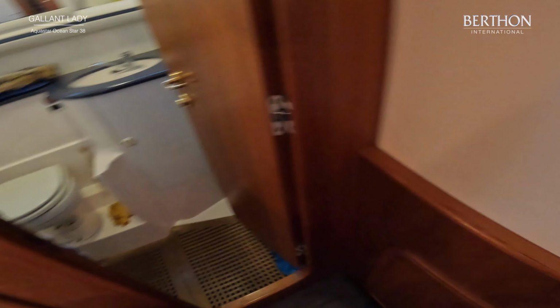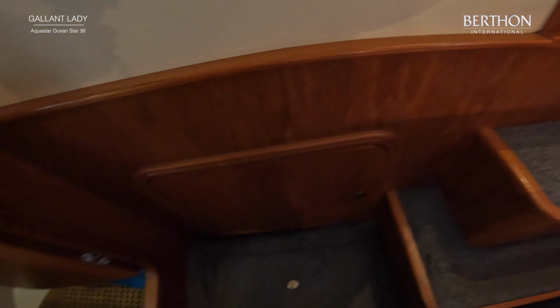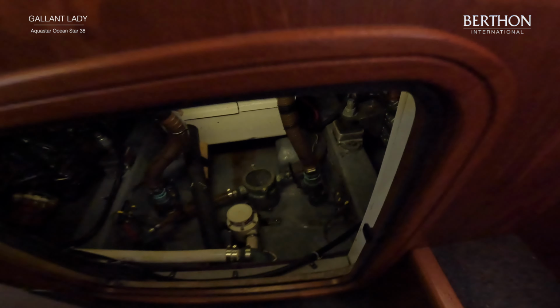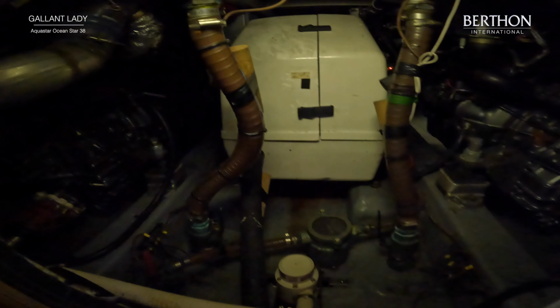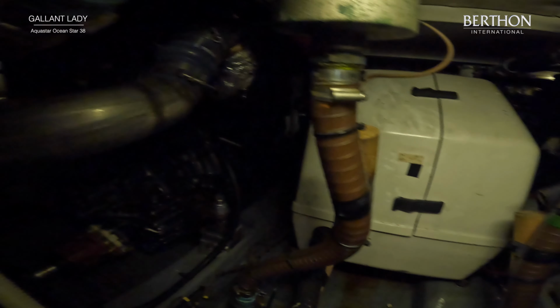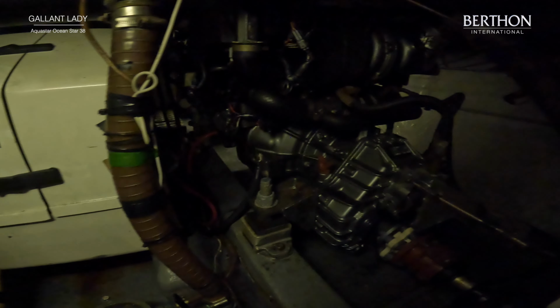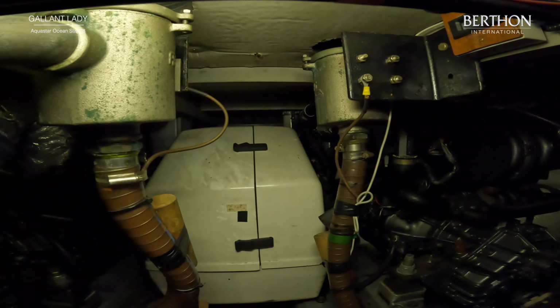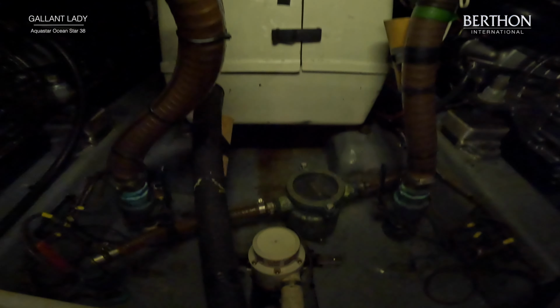And then if, like the current owner, you really like your engines, he is an ex-engineer, then in here you can check on your Yanmars. So everything nicely swanned up. As you can see, wooden bungs on everything. Generator sitting in the middle and a pair of Yanmars, straight shafts, plenty of bilge pumping. It is a really beautifully maintained boat.